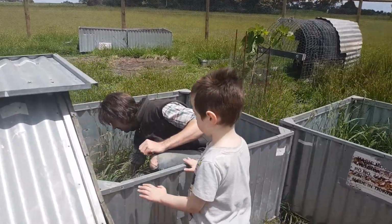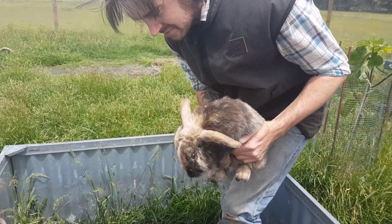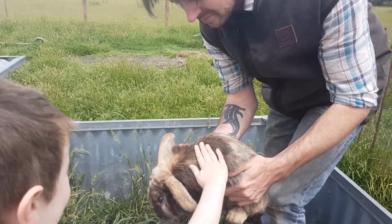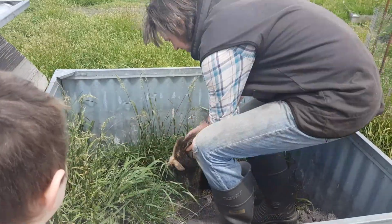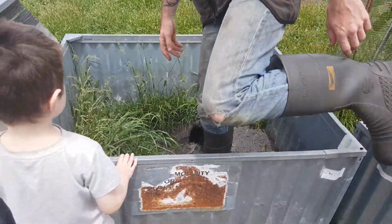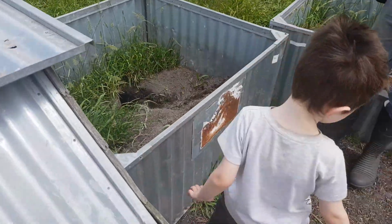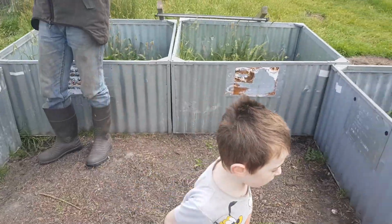What's in here, Oscar? It's nice and cool down there. The bunnies live in homes. They dig their burrows.